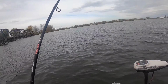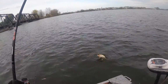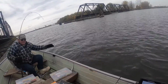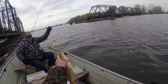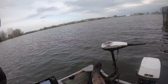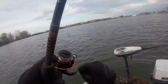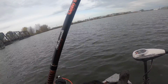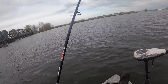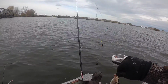Felt good when I set the hook. Double whammy. Double, huh? Yep, I got one too. There's one. This might be a white bass. I think it is. Yep. Nope, rock bass.